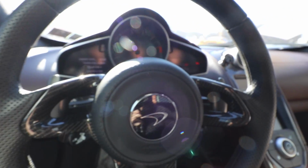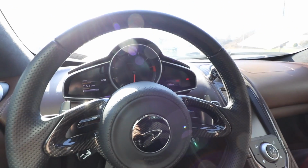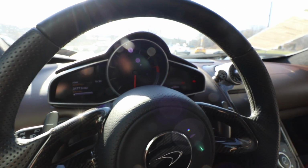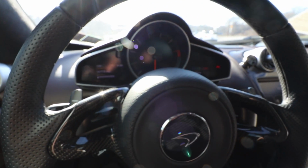McLaren seats are like the dumbest. The control? Yeah. And then they try to improve it with the 570 and it's worse. Yeah, once you get used to it, it's fine. I think their whole idea is just put the memory seat in.